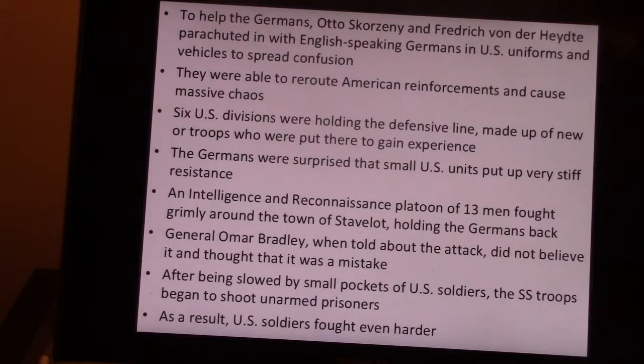And most of the soldiers holding defensive positions were brand new. They were green. They were put there specifically to gain experience. And while most of them broke and ran, there were enough little groups, 10, 20 here, 15 to 30 there, that put up shocking amounts of resistance. There was a man by the name of Lyle Bouck with his intelligence reconnaissance platoon. 13 guys will hold the town of Stavelot, a key road and bridge the Germans needed, for nearly a day.